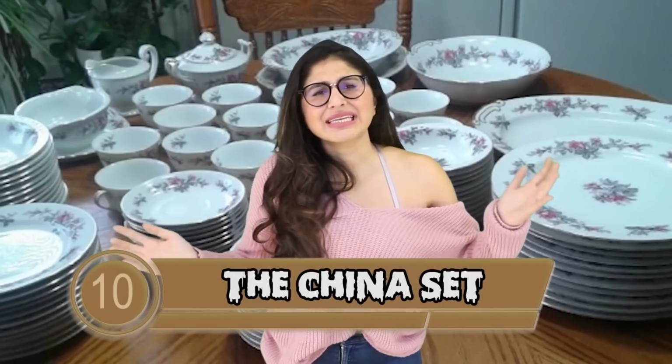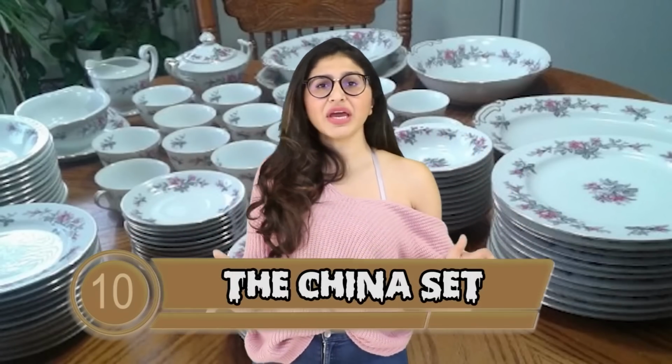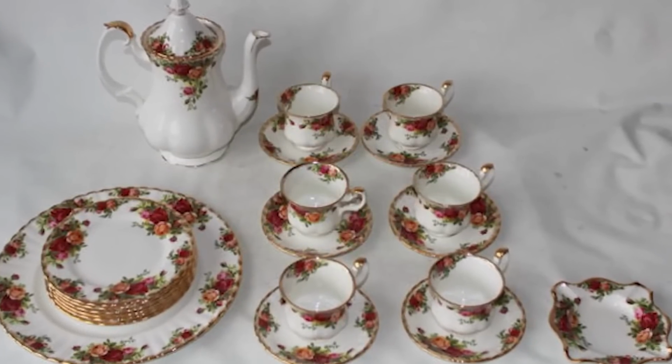Starting us off at number 10 is the China set. Sort of anticlimactic, I know, but I feel like the backstory of this one more than makes up for it. 3 pieces of the set were found in a wad of old newspapers under the porch of a house made sometime in the early 1900s. It had clearly been there for a long time since it was covered by a bunch of decayed dirt, and so the homeowner kind of just put it on their windowsill and forgot about it.